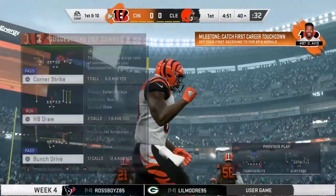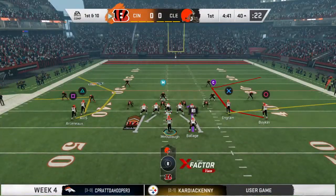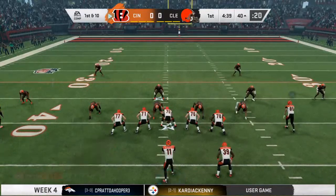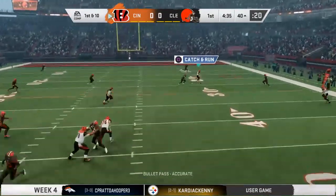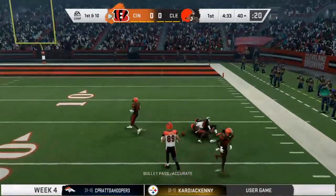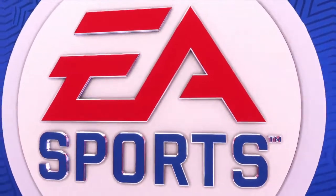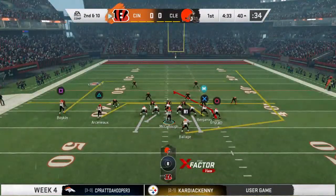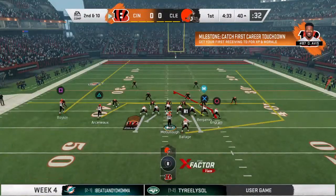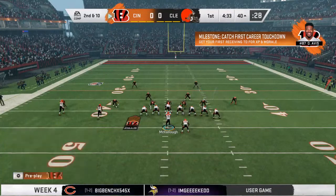We always talk about having to read defenses and how complicated that is. Well, this was an excellent read. Read the pressure and got rid of the football before it even got to him for a nice gain. And when they're blitzing like that, running back usually a good spot to go with a football? Without a doubt, because he's right in your sight line or he's near you. So you're able to just get it to him easily. And once he gets in space, that's usually a good matchup for him. So second down and 10. Once again, they'll go from the 40.